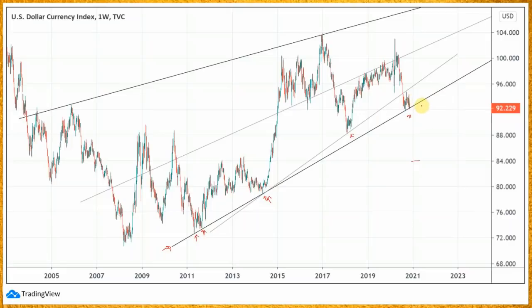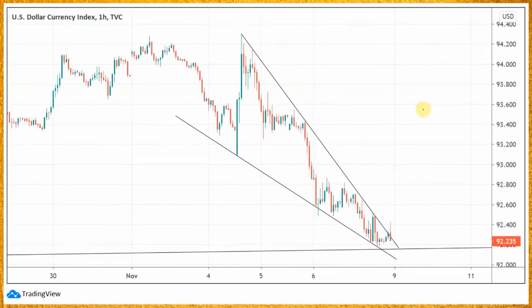This is on the weekly scale, but if we look more closely on the hourly scale, we've got this kind of pattern here. This line here is that larger, lower trend line that we saw on the weekly scale. A break of that is going to mean a lot of downside for the US dollar, which is going to be great for gold. So this is something I'm going to be watching quite closely this week, what's going to happen with this.